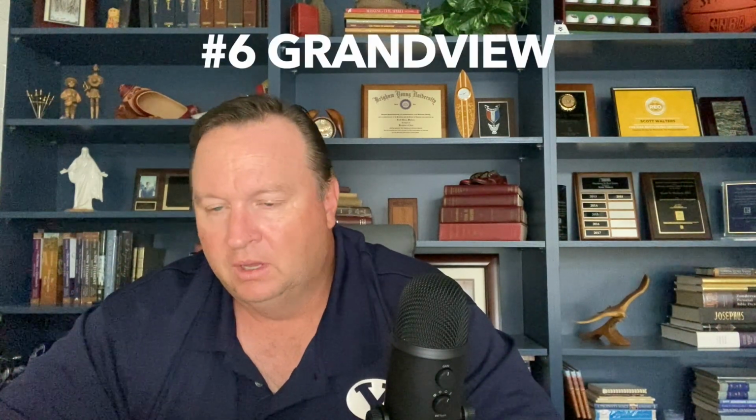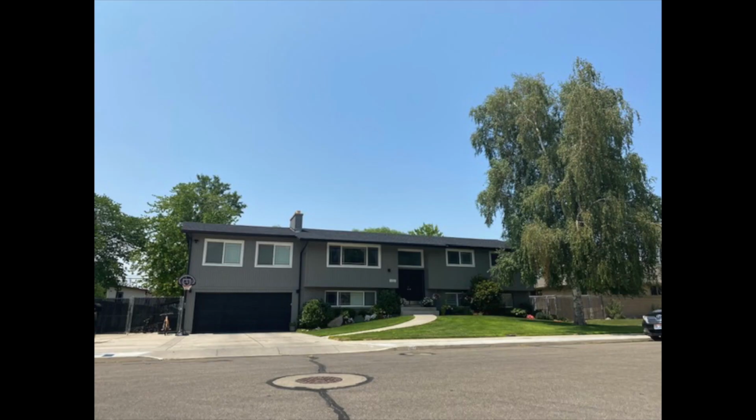And Grandview borders Orem, and if there weren't signs saying "Now welcome to Orem," you wouldn't even know that you weren't in Orem because it borders right on Orem. And this neighborhood has a lot of 2-story homes, bi-level homes, Rambler style homes built in the 70s and 80s. It's really close to everything. It's kind of very centrally located.